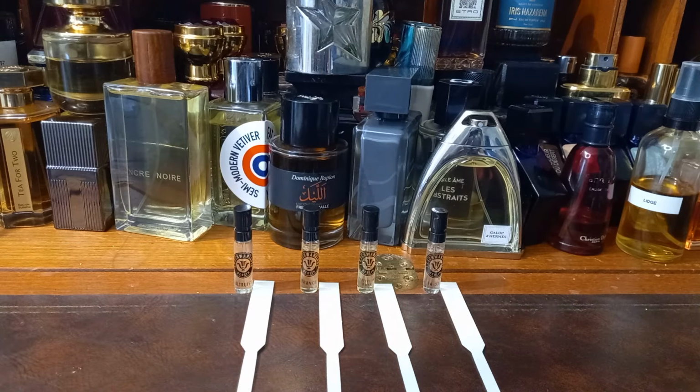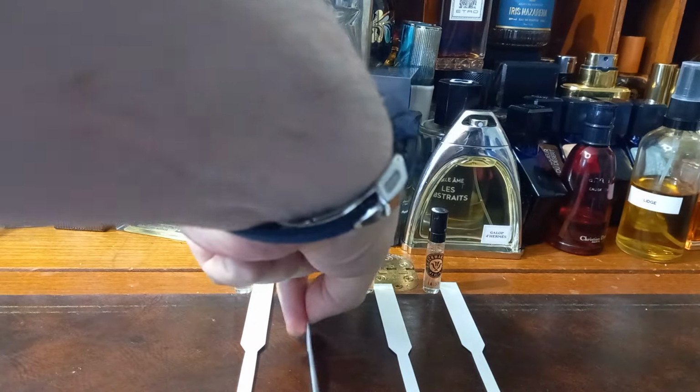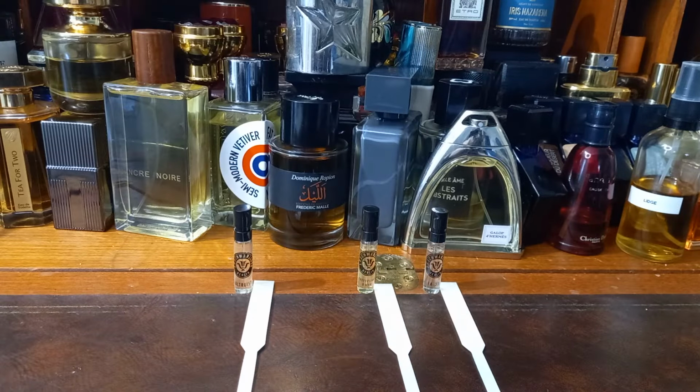It smells a bit like an Eldo, you know? It smells a bit like an Etat Libre d'Orange scent. Not any one in particular, just smells like something they would make, you know?